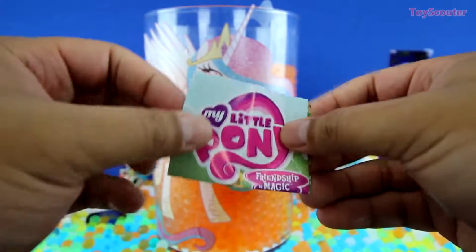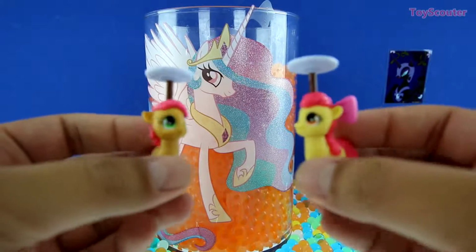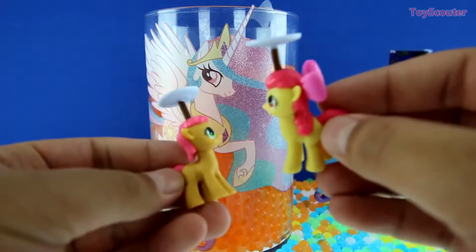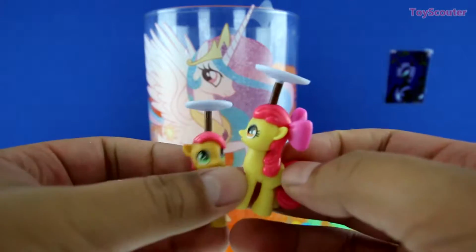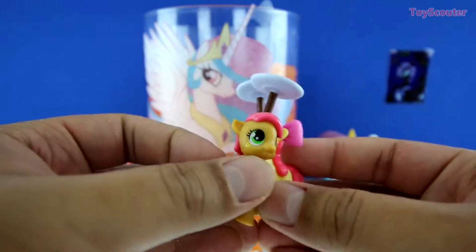Here's the little checklist. And all the figures we can collect. Here's Apple Bloom and Sweetie Babs. Aren't they super cute? And they have these funny things on their head. I think they're out having a picnic, and these are to block the sun.